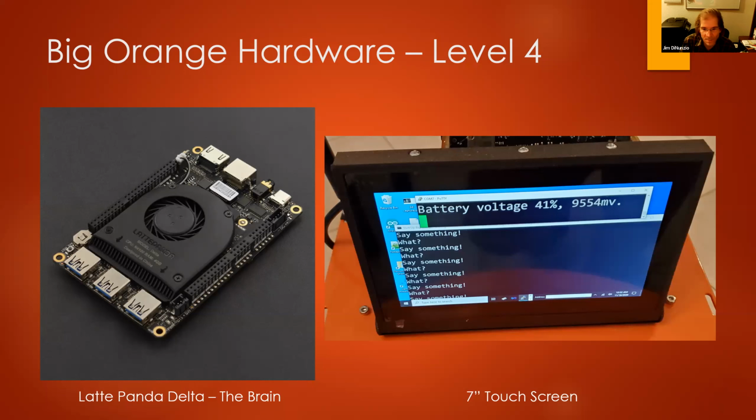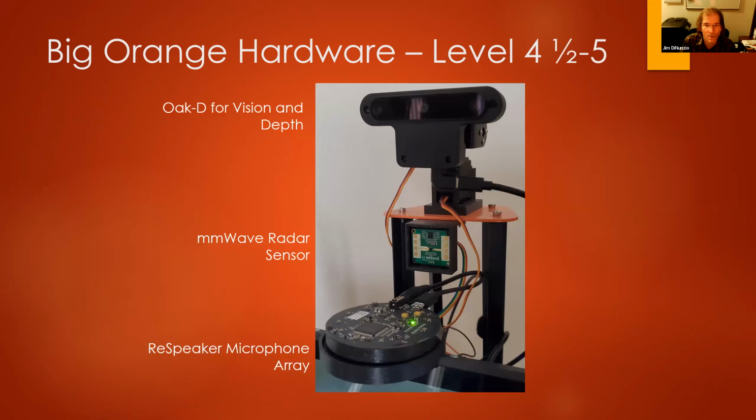complete system plus microcontroller. And here's the 7-inch touchscreen mounted with 3D printed parts. That's an invaluable addition, to have a screen on board. Now, the next level, we get to the really good stuff, I'd say.